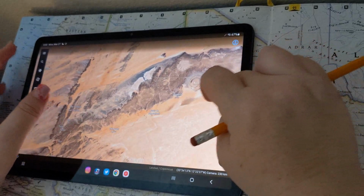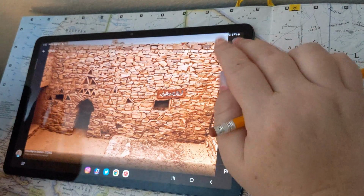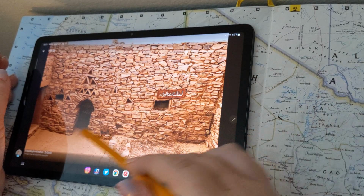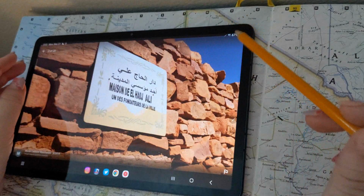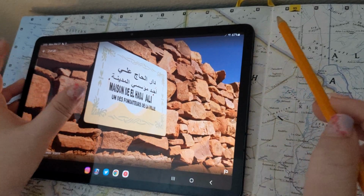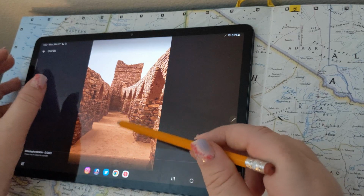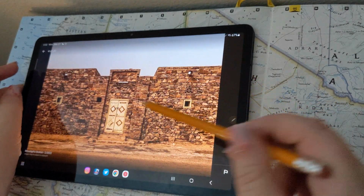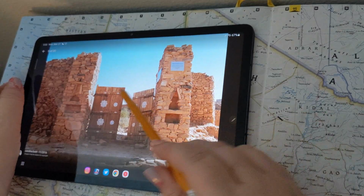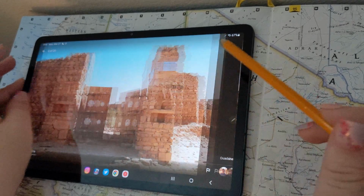I want to show you Ouadane over here. So this is the more ancient kind of towns. You can see this is an old mosque. At least the entrance to the mosque, right? Here's the house of Hajj Ali, the founder of the town. Or one of the founders of the town, it says. The old roads here between buildings, beautiful gates made of wood or the stone. It's so lovely. Beautiful, like Berber patterns drawn on the buildings there.